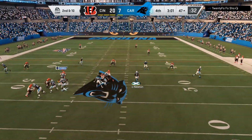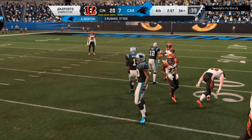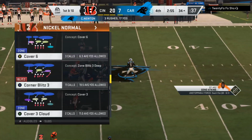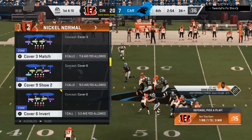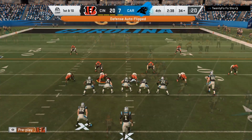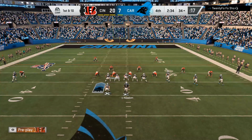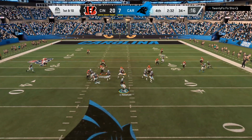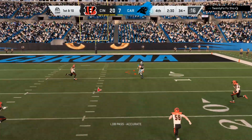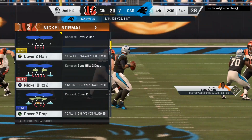Throwing again. Newton eluding the pressure, right. And he's got another first down as the tackle's going to be made at the Bengals' 34-yard line. So an instance there of Cam being Cam. We know he can use his legs. And with that big body, it's hard to get him down, even if you get a clear shot on him. Plus, he moves a lot faster than what people think. And boy, does he have fun playing the game of football.